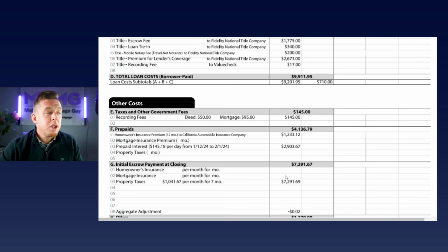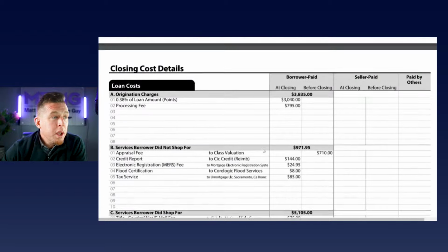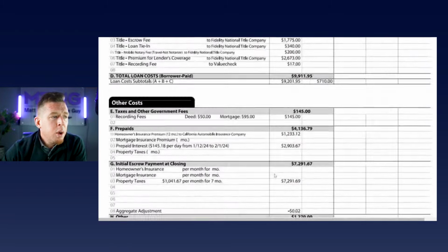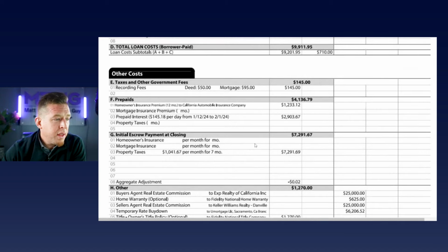to the county. So the lender's got to collect 7 months of that to be able to pay out the 6 month installment that's going to be coming due before they even get any payments from you to add money to this escrow account. Again, that's an escrow account thing. Watch that video if you want further explanation of that.